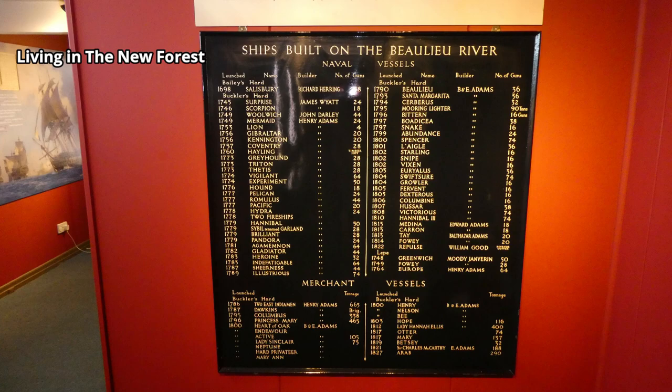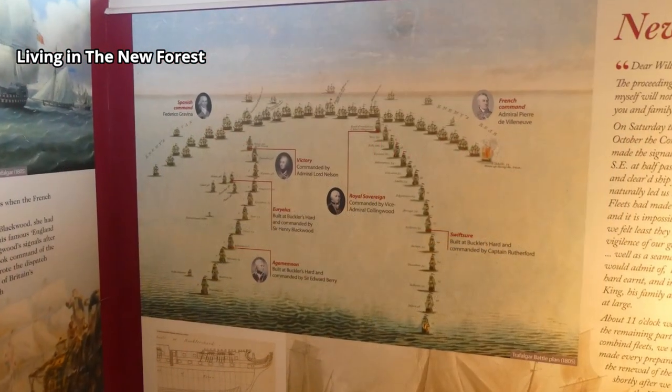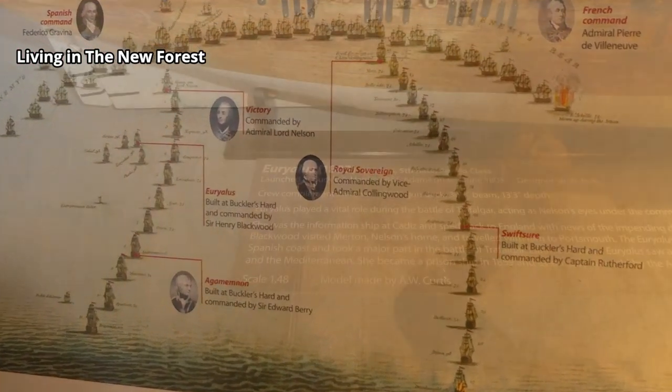During the Napoleonic Wars in 1805, the Battle of Trafalgar took place, in which the British Navy fought the combined navies of France and Spain. The British won the battle, but the British commander, Admiral Nelson, was killed, shot by a French sniper. Four of the ships in Admiral Nelson's fleet were built here in Buckler's Hard.